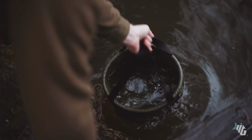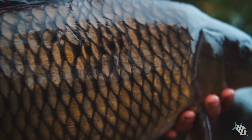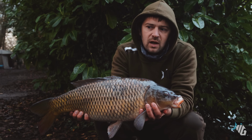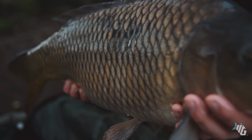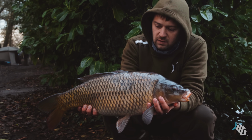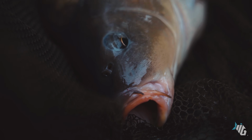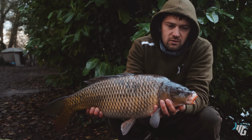There we go, it's in the net. So, after just having a morning of waiting for that bite, it finally came. The same margin spot that did most of the bites yesterday started to play ball again. And we had this lovely little 8.5-pound common. Same method, same rig. Put another one on the bank for us. That's bite number 7 so far. Not bad for December. So we'll get the rod back out and try again.